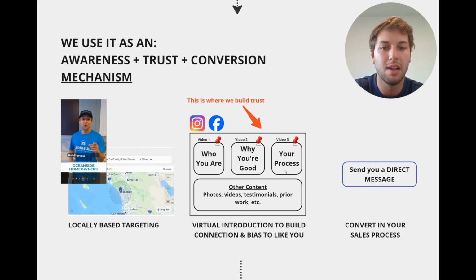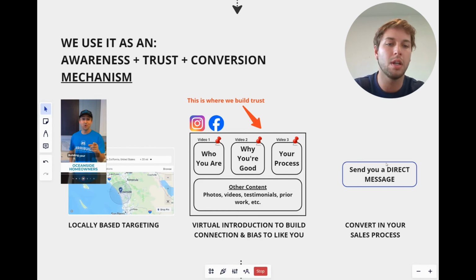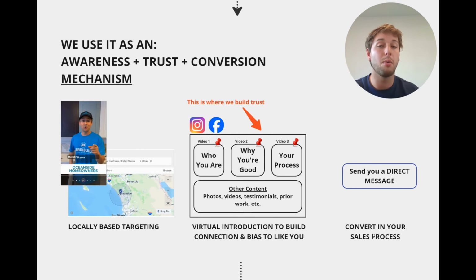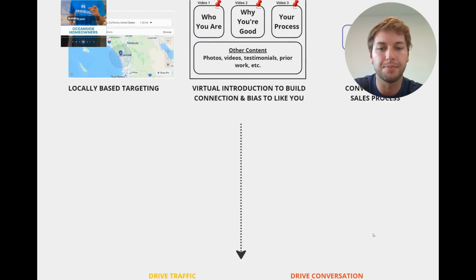This builds a lot of professionalism and confidence because homeowners know what the next steps look like before they even take them. And once you've built that trust and conviction in you, they're going to be interested in having a conversation, at least to try and figure out if you're someone that could be a good fit for them. And that's when they have the opportunity to send you a direct message. And this is where you convert them in your sales process. You set up an appointment, set up an in-person consultation, whatever the approach is that you take, this is where the sales process begins. But as you can see, this is a way to bump into someone who's scrolling on their phone in their home, build trust, and move them over to a conversation.